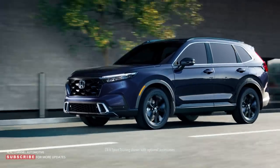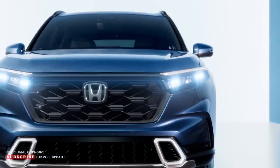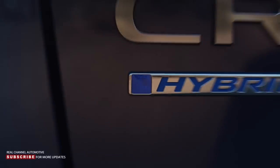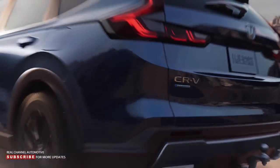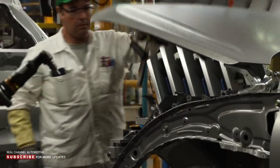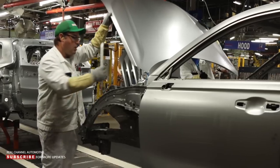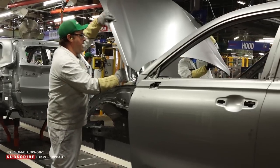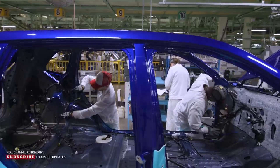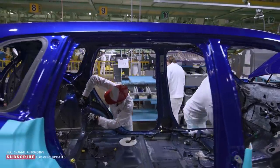Production of the all-new 2023 Honda CRV begins in North America. The second line at Honda Canada Manufacturing has started rolling, signaling the start of production for the new sixth generation of CRV. Production of America's best-selling crossover of the last 25 years will also begin at the automaker's Indiana Auto Plant and East Liberty Auto Plant in Ohio in the coming days.